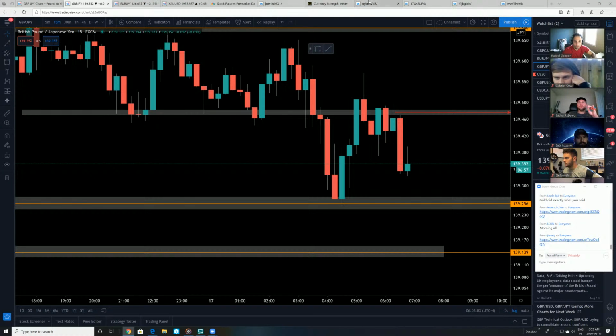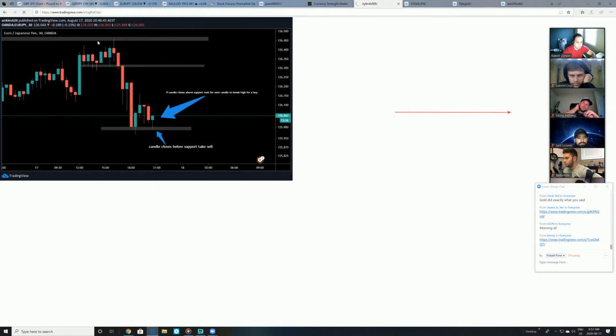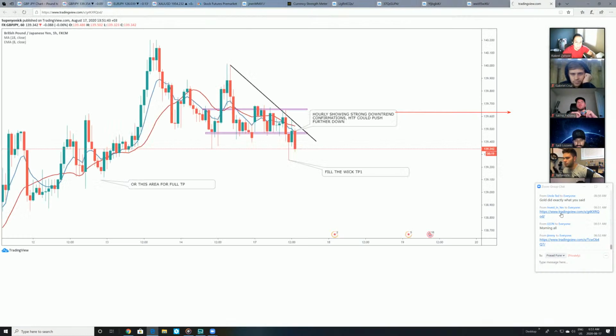What do you think about this GU setup? Let's take a look. GU setup, looking for sells as price breaks the previous low. Okay, this looks good. You got clean candles to the left-hand side. You got a low over here. Price needs to test. Looks good. I mean, it could work out if it does continue moving bearish.